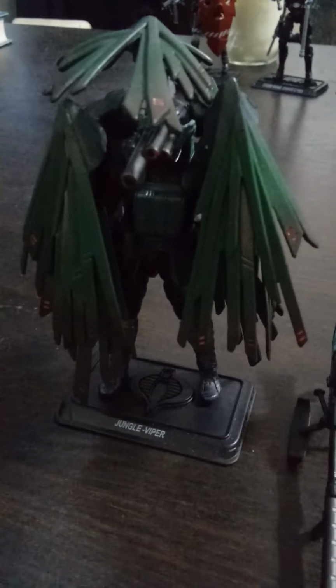Sorry this one was shorter than Gung Ho's, but I don't really have too much to say because I'm not really as knowledgeable about the Jungle Viper as I am about other Cobra Foot Troopers. But this is Jungle Viper.